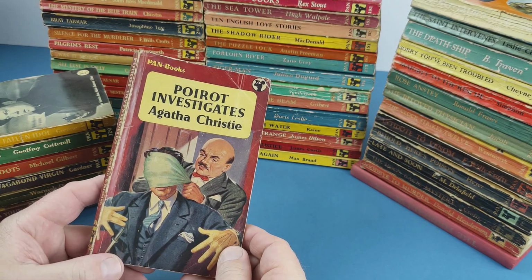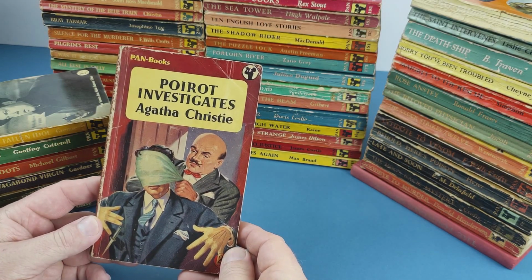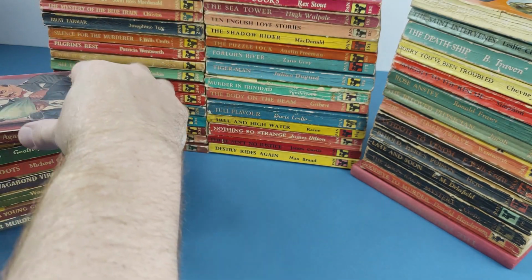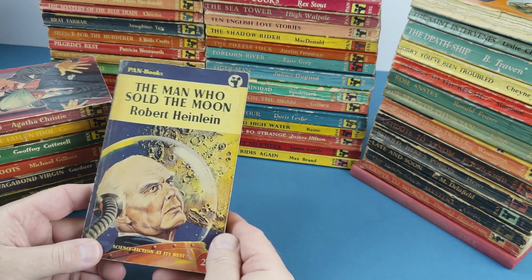This is a tough Agatha Christie to find in first edition, and it's one of the most famous covers, for Poirot Investigates. I was sure I had this one, so I don't know how I managed to not get it, but it was missing from the collection, so there it is now.